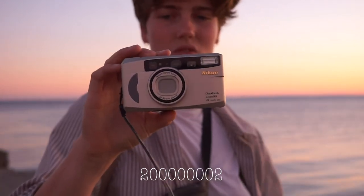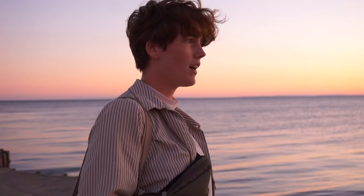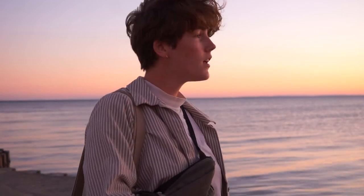I figured I'd mess around with this 2002 Nikon One Touch Zoom 90. It's a 2002 35mm camera. I took it out yesterday down by the river bend, and I'm excited to develop those as well as whatever comes from this today. So yeah, glad you're here with me to experiment.